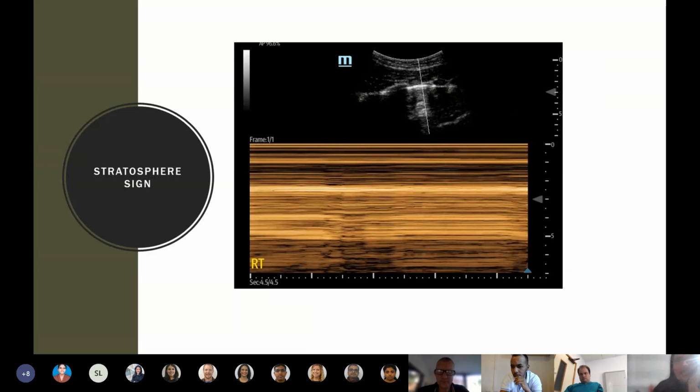Now this is a complete opposite to what was seen on the left side M mode. So we've lost that seashore appearance. The haziness that comes with lung sliding, we've lost that. And what you now see is this uniform stratosphere sign using this M mode.